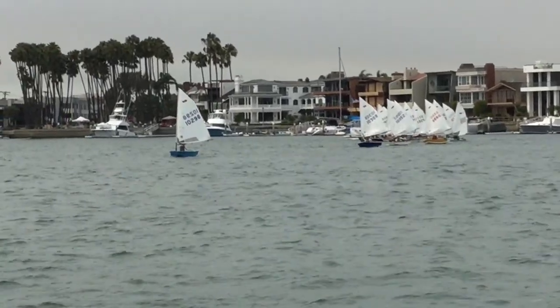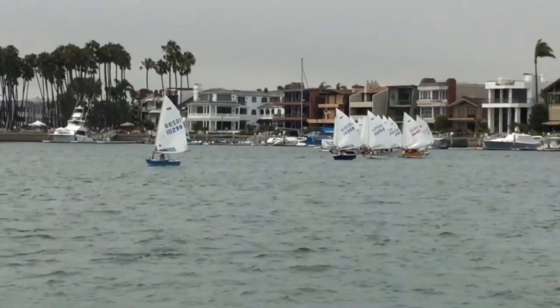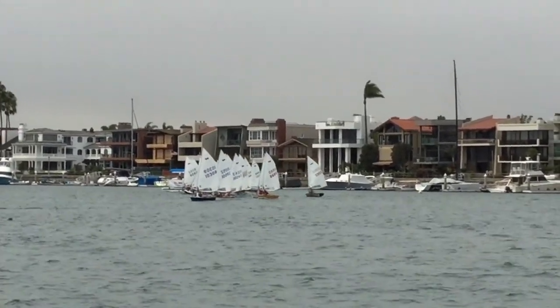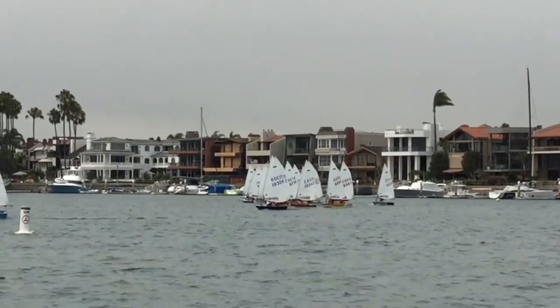10298 is not even on the line. So 10309 should be creeping upwind just a little more. 8680 is way off the line. Bella, you're way off the line. Way late. You got to read the fleet, guys. You got to read the fleet.